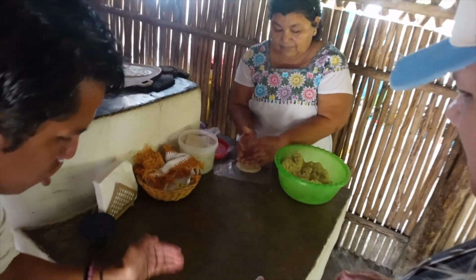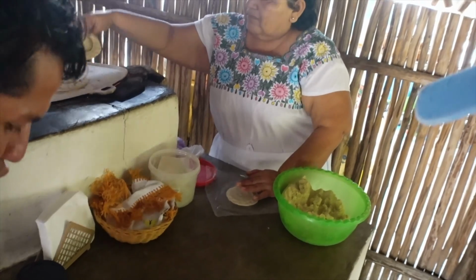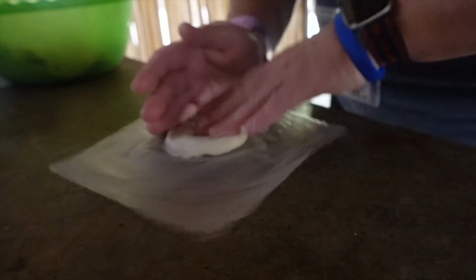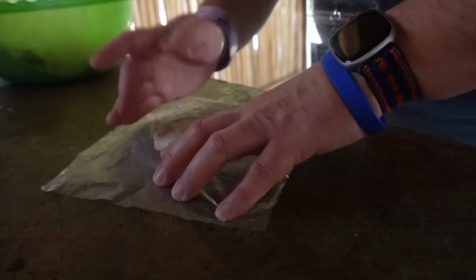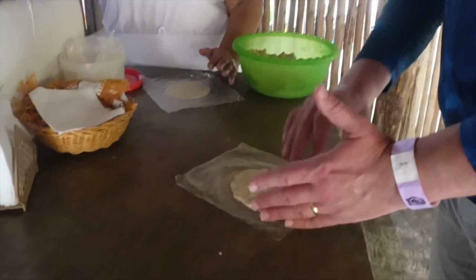One is to make this shape and keep it, and the other one she's making it flat, but always doing circles with the plastic paper bag. Okay. Oops, I squished. That's a good size. Eric, mira, Elliot.